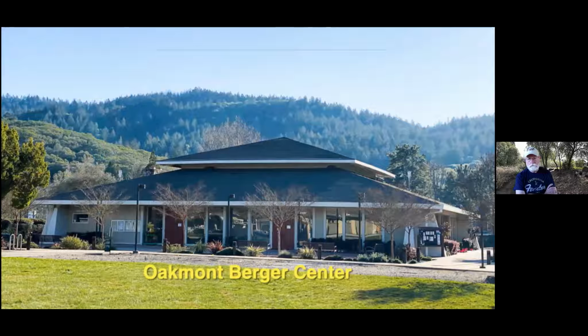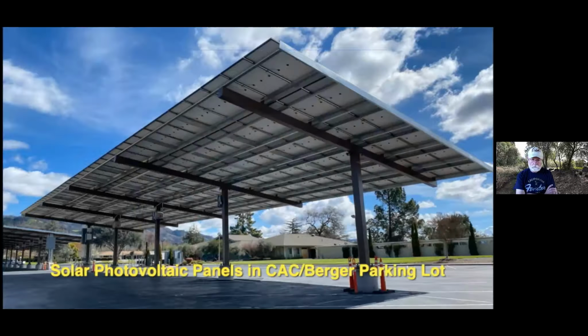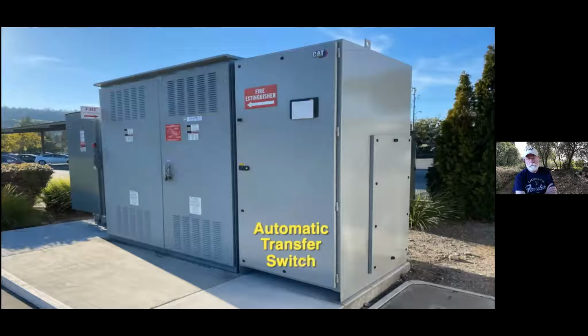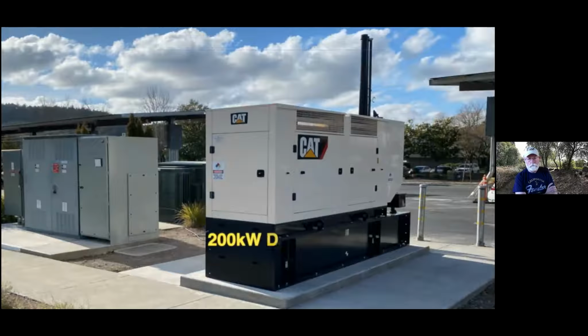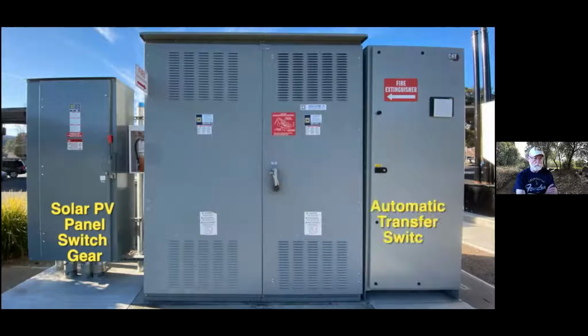The central complex, comprised of the Central Activity Center, the Burger Center, and the OVA Maintenance Building, does have a microgrid comprised of the carport solar PV system, automatic transfer switch, and diesel generator, which provides power for lights and HVAC during grid power outages. The large gray metal boxes in front of the CAC are the solar photovoltaic switch box, the automatic transfer switch boxes, and the main electric service entrance for the complex.